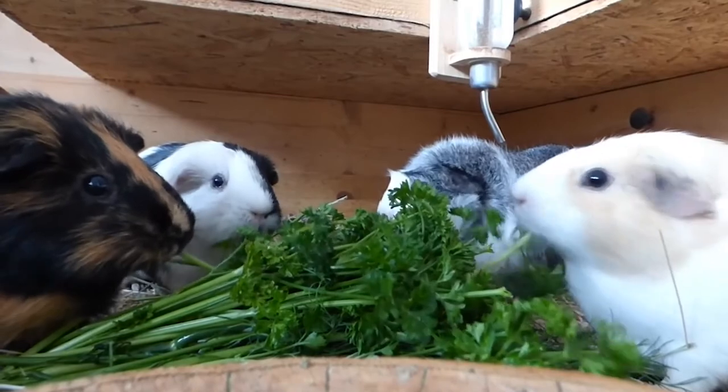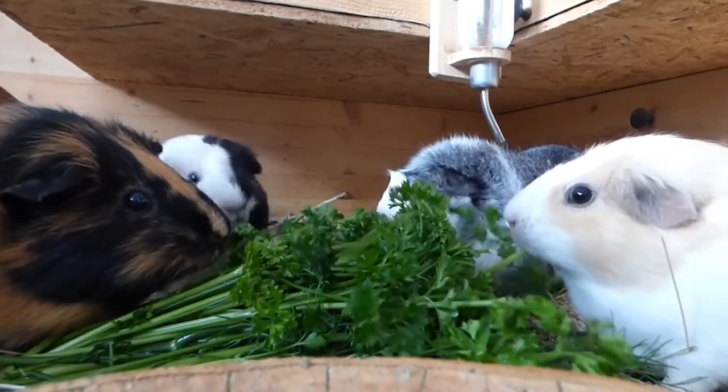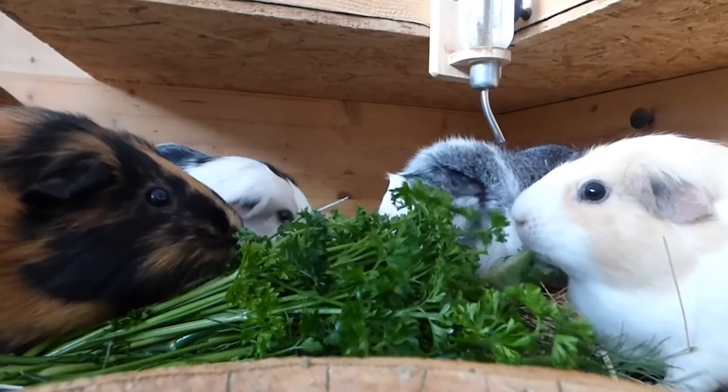Bear in mind that guinea pigs are herbivores. They can eat as much grass hay as they wish, but portion control is needed for pellets and even healthy treats like veggies.